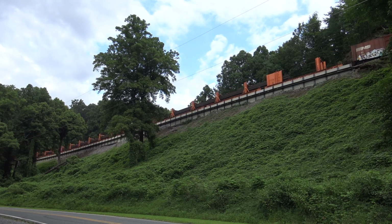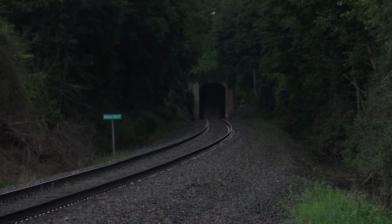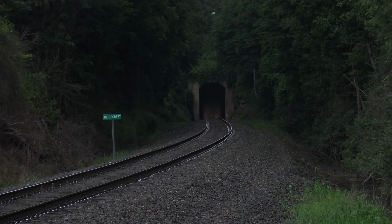I broke off in order to beat the train to Ridgecrest, and once again had more than enough time. The NS kept me gawking as I watched, speechless, as 950 appeared to crest a hill inside the tunnel. Words just cannot describe. All I could do was enjoy.